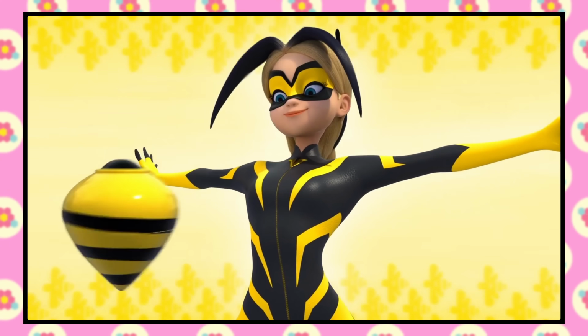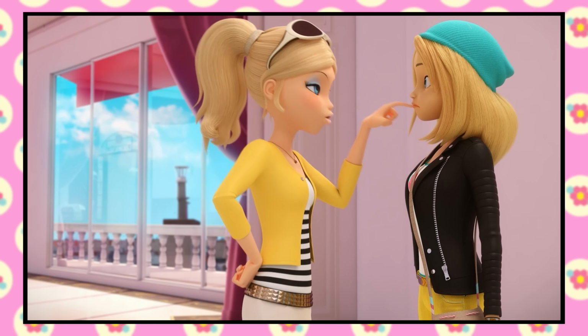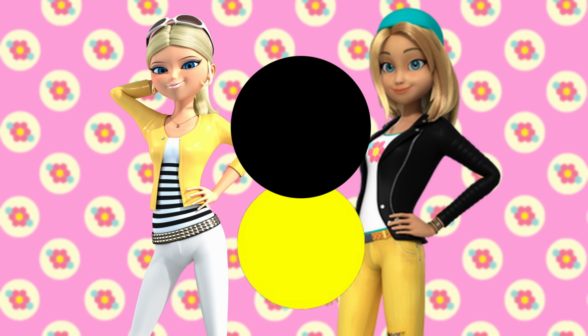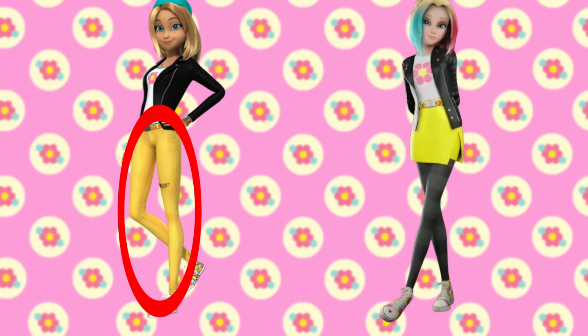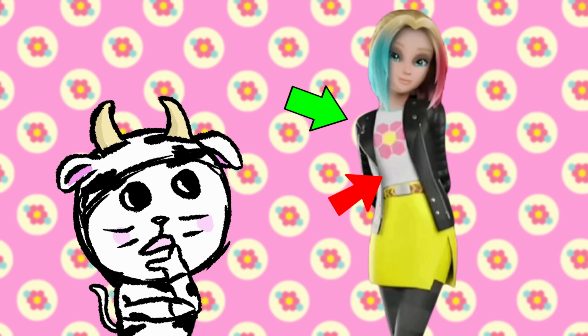I don't understand what it is about the Bee Miraculous holders that makes them feel inclined to look like the Bee, outside of being in hero form, because both Chloe and Zoe refuse to wear anything but black and yellow. The outfit changes made to Zoe are similar to the ones they actually made for Marinette. They changed her pants into a shorter skirt, but let her keep her black stockings. She still has a black jacket and a white shirt with a pink flower on it.